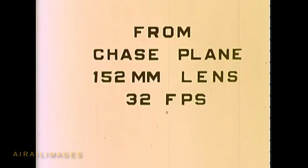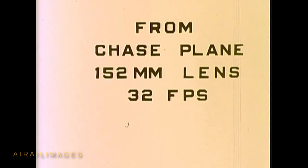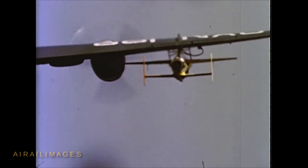Operational by 1956, the homing Petrel was a victim of changing priorities, as the Navy considered the threat of submerged nuclear submarines a greater danger, and the Petrel could not attack submerged vessels. Some Petrels were converted to become air-launched target drones.